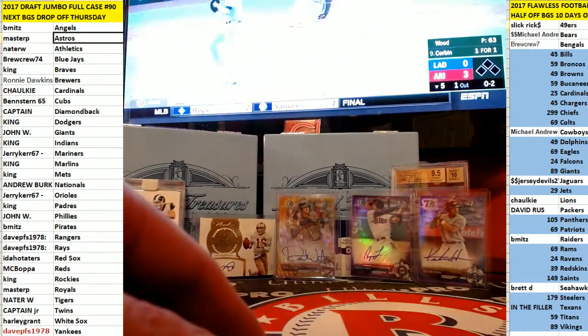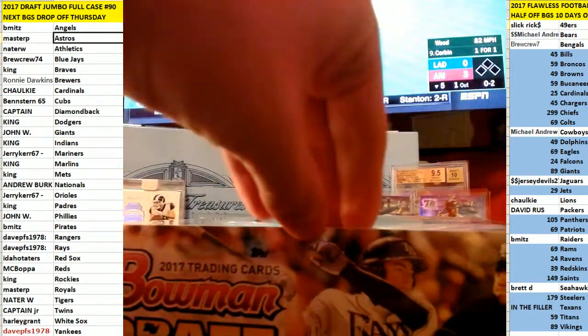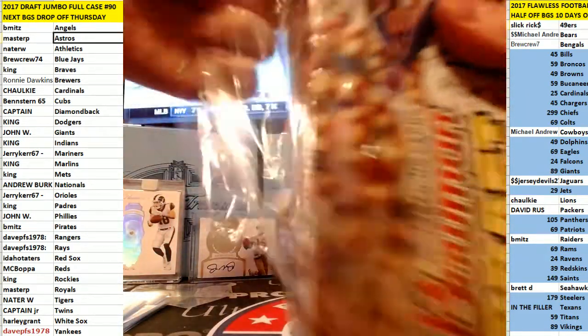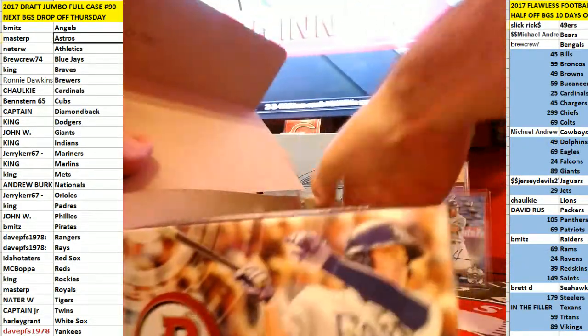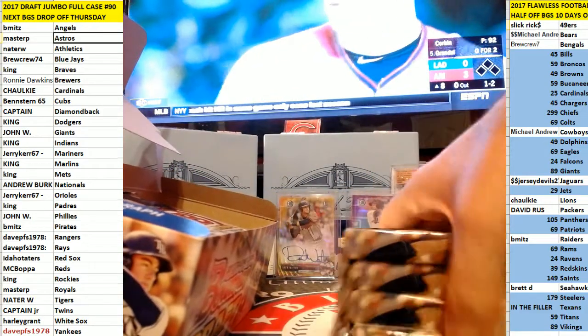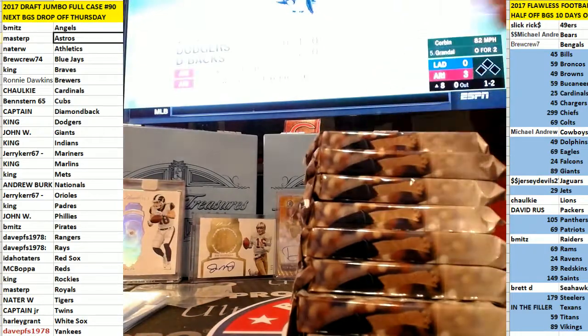All right, last box to break. Good luck in this last one. Acuna, yes. Acuna base, non-refractor version. Last box, good luck.